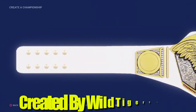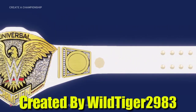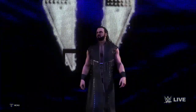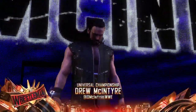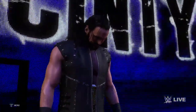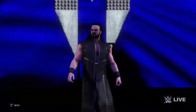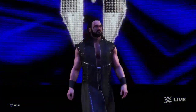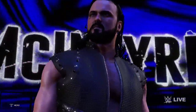Now with championship number 5, we have a custom universal title created by Wild Tiger 2983. Now I like this. This was really cool. They kind of made it a little simple. It still has the same side plates where, instead of having a nameplate on there, you can put the Superstars logo, which I think was a really cool idea and unique, instead of just normal nameplates. But the center plate is where all the magic is happening.